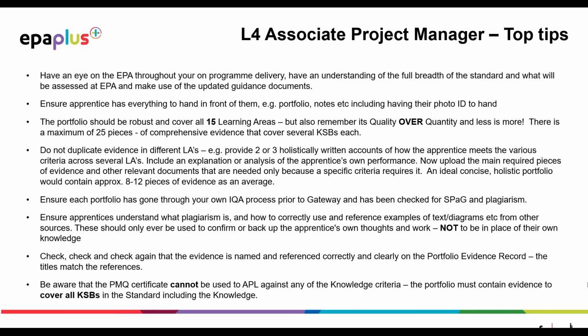Someone will write a written account about governance, but then include a lot of what they've written about governance in another written account about the business case. So rather than having several different things that do a lot of duplication, pull it all together into one and then just upload the main required pieces of evidence. We do have some occasions where we have portfolios that have draft pieces of evidence and then a final piece of evidence. We don't need to see any of that. We just want the final piece.